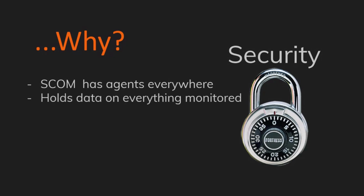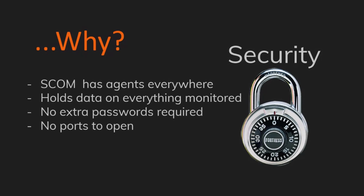SCOM holds data on everything that it monitors, which is really important. There's no new discovery because SCOM has all of this data. And therefore, SCOM doesn't need any extra passwords. All you need to do is join the dots between your existing tooling and use your existing data, which does already exist, rather than discover this data afresh, which means there are no ports to open because you're not discovering this data. You haven't got to traverse firewalls and whatnot, because of what your SCOM agents are already doing.